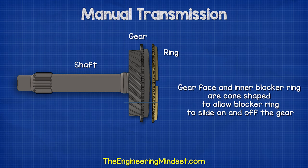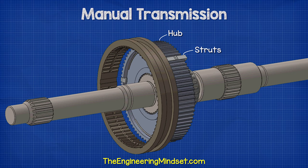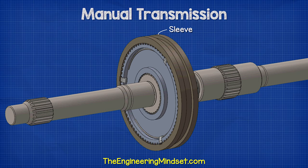We also have some small struts which are inserted into the slots of the hub. These are held in place by a radial spring which pushes them outwards. The sleeve sits over the struts and the hub. A ridge on top of the strut interlocks with the sleeve. The sleeve will move the struts back and forth. There are also some slots cut into the blocker ring. These will align with the struts.